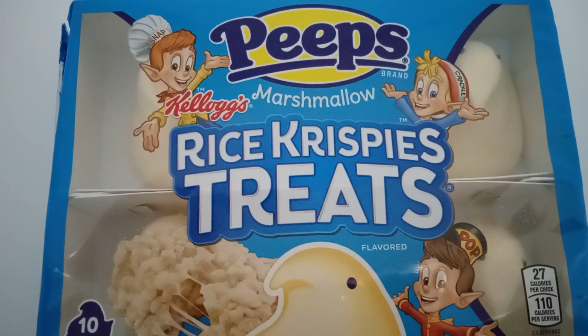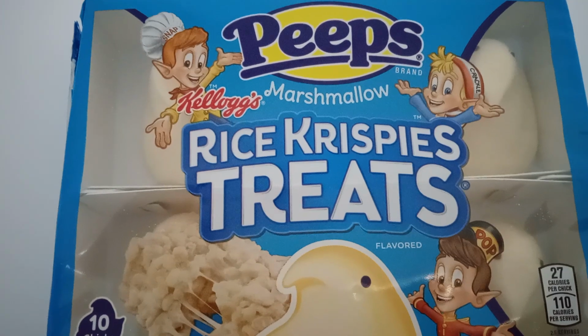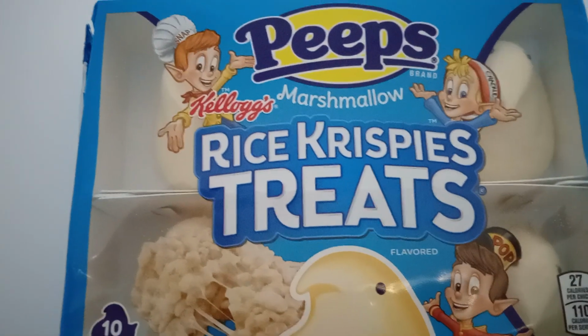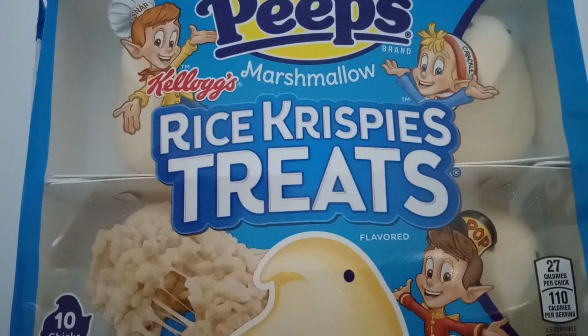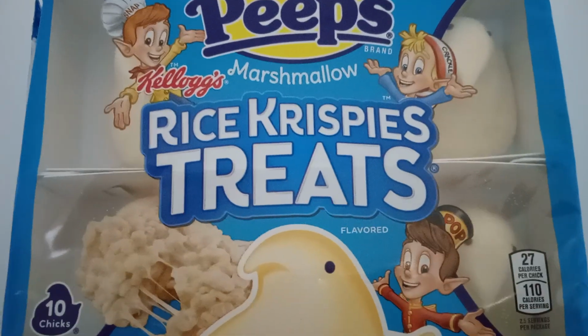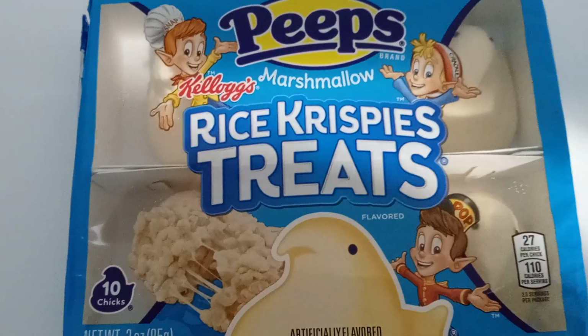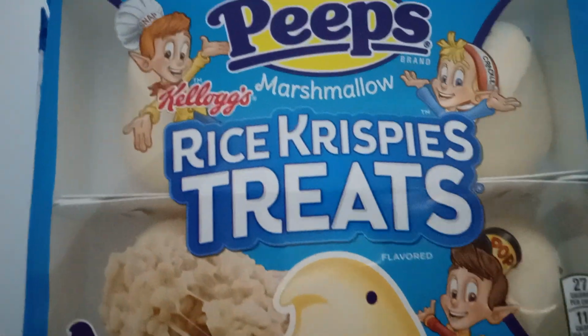Good afternoon, everyone. I'm Info Mutt, and today I have for you these Peeps Marshmallow Kellogg's Rice Krispie Treats. So these are Rice Krispie Treat flavored marshmallows. So this is basically like just eating the marshmallows without the Rice Krispies.